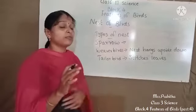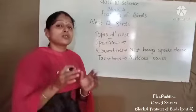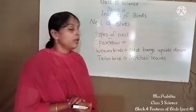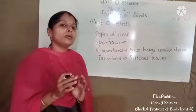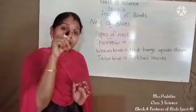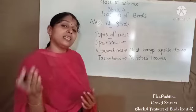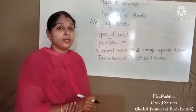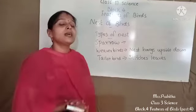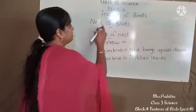So we studied some types of nest now. Yes, sparrow. How does the sparrow make its nest? They collect twigs, straws through their beak and make their nest on the branches of a tree. Okay, the next, weaver bird. Weaver bird's nest hangs upside down, and there will be a small entrance. This weaver bird is a small bird, so it can easily get inside the hole. Okay, the next one is the tailor bird. Tailor bird stitches leaves together to make their nest. Okay, so these are the different nests of birds.